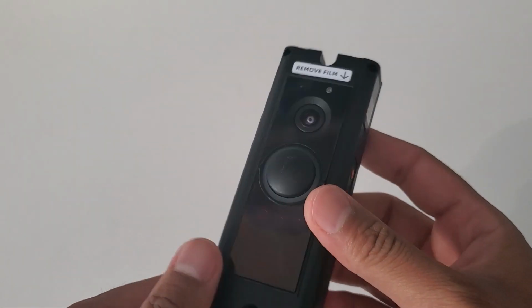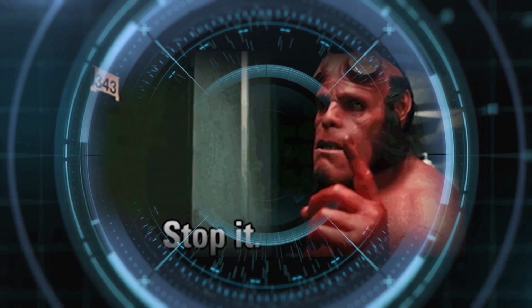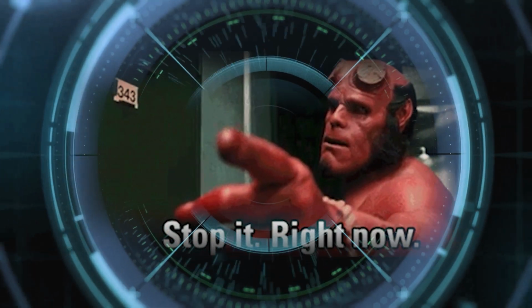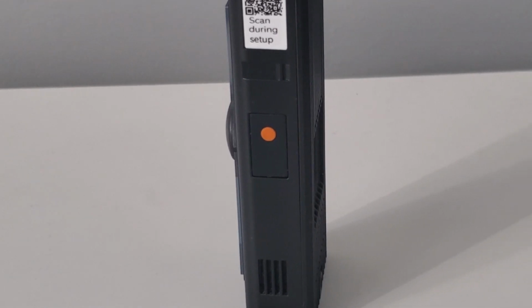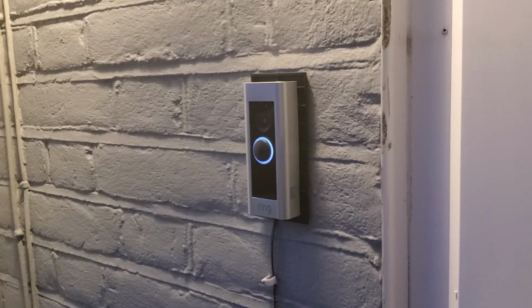If you've been pondering whether you should buy this device or not, stop right now, like right now, and go ahead and buy this device, because this is hands down one of my favorite pieces of tech and one you should definitely spend your money on.